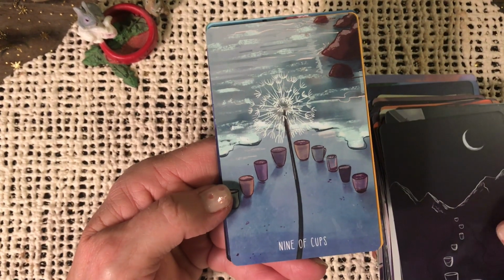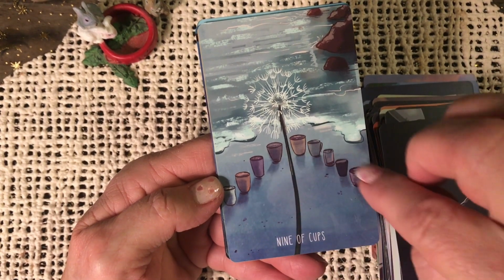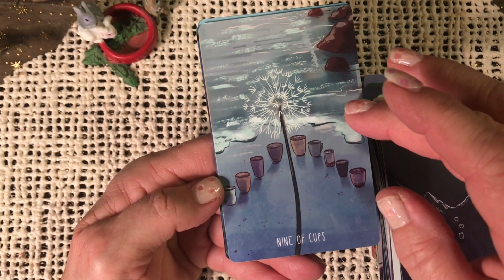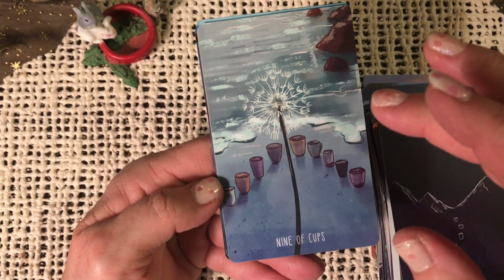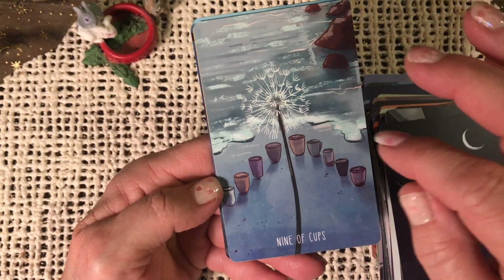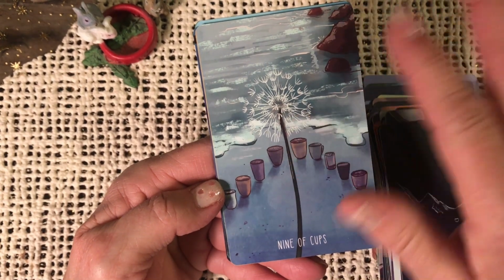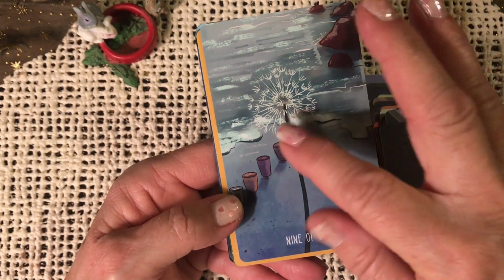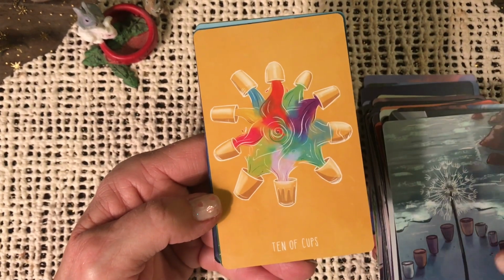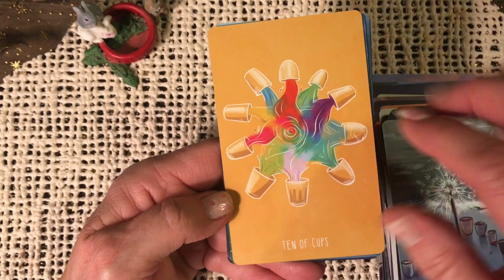Here we have the Nine of Cups. Oh, wow, isn't that sweet? This is traditionally known as the Wish card. And normally in Rider-Waite, you see a very satisfied looking man at a bar, and he's got all the cups surrounding him. And here we have a dandelion where you can get the idea that your wish is going to be fulfilled because you're sending it out into the universe. Very cute. I like that. Here's the Ten of Cups. Great happiness. Everything's coming together there.